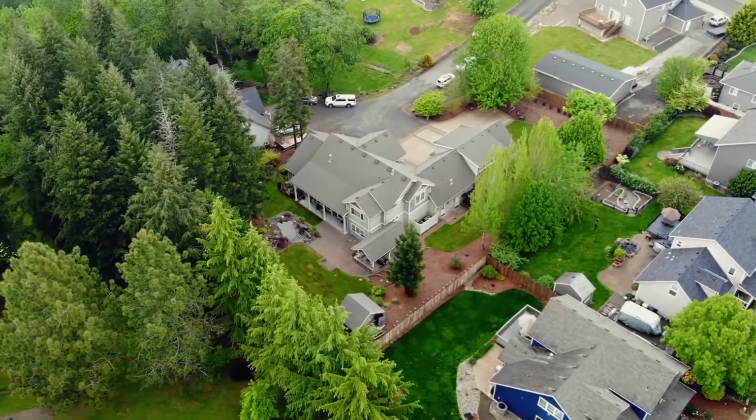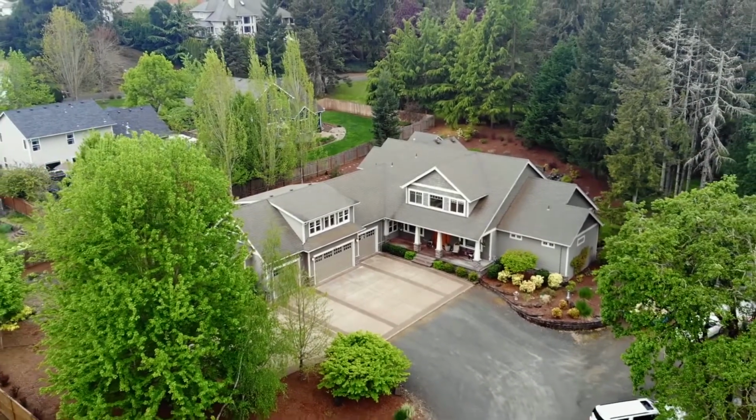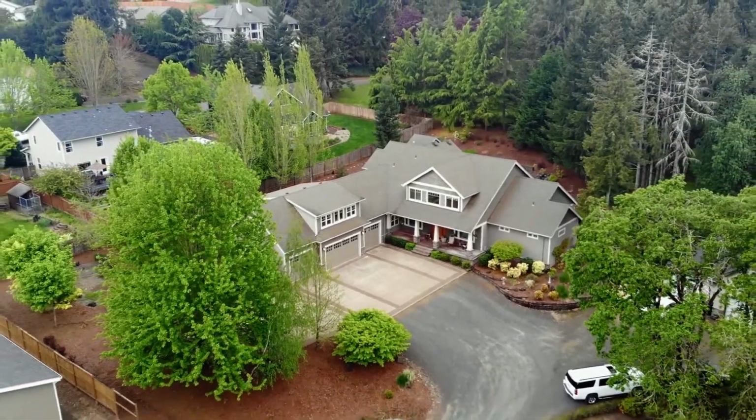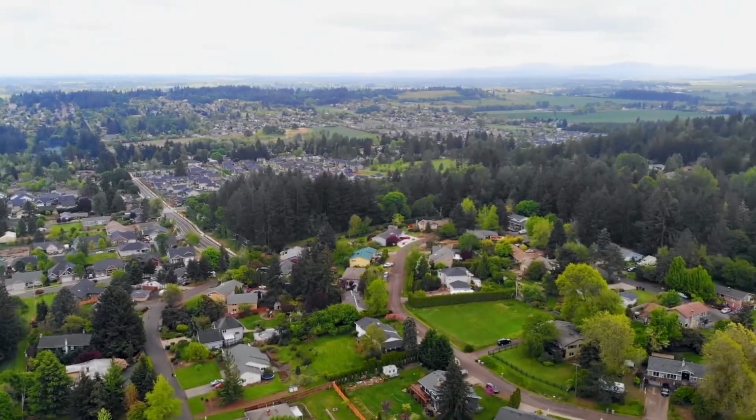You have room for all of your toys in the 4-car garage. You'll find this spectacular home here on Summerhill Place, and it's ready for you to call home.